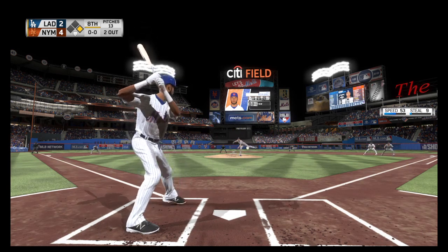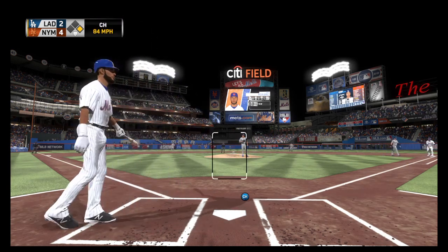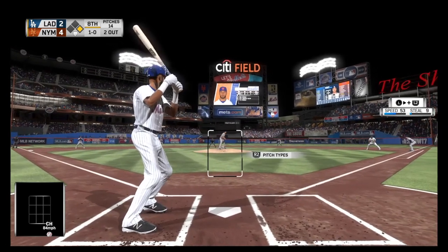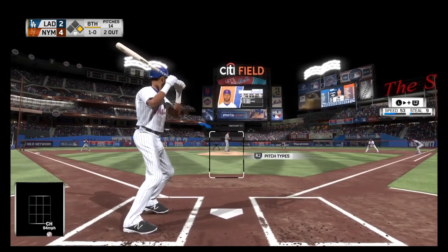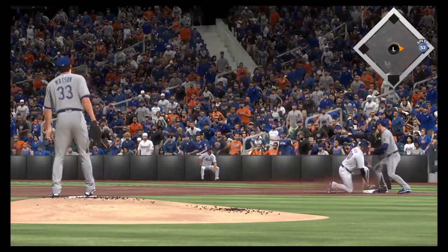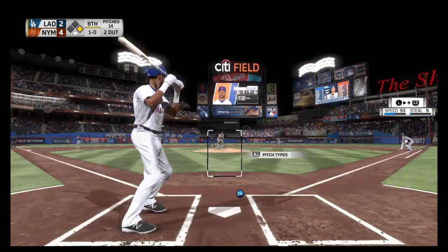Into the box, number 1. As he'll take a look at a pitch too low, it's ball 1. He's 2 for 3 and looking for more here. Now we'll snap one off over to the bag. And a dive, but he's back.